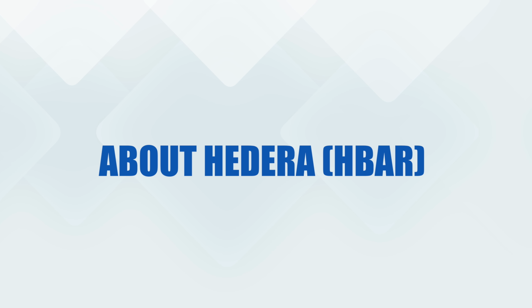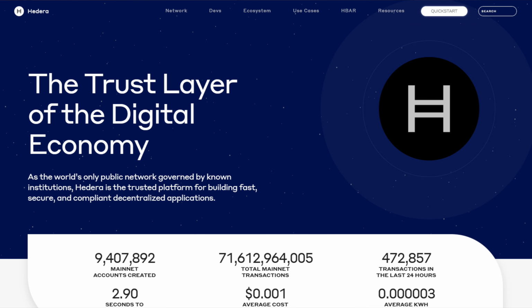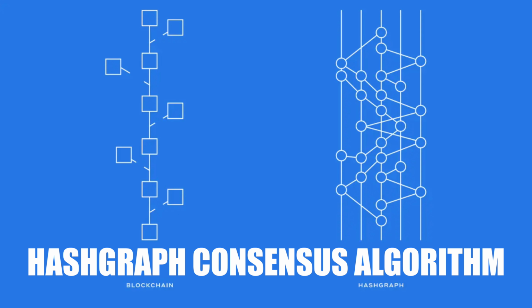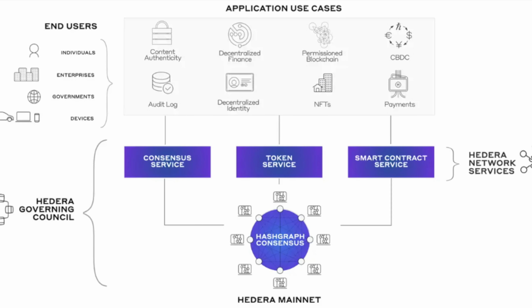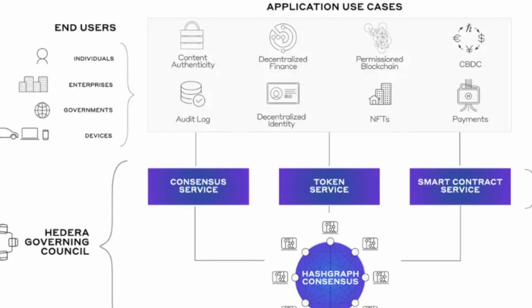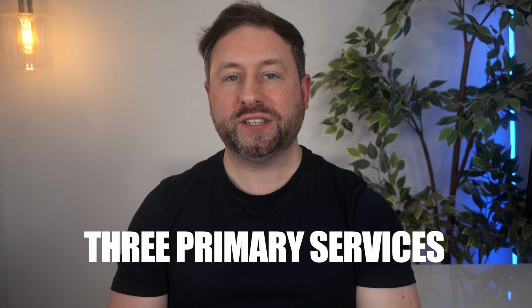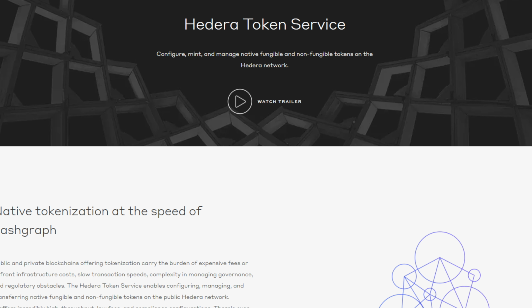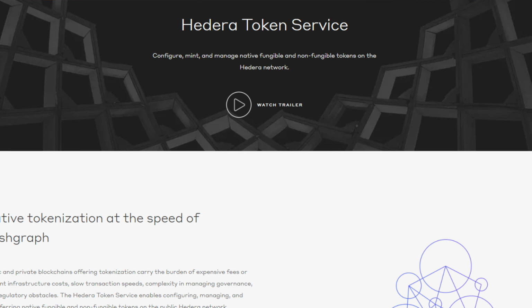About Hedera. Hedera is a public enterprise-grade distributed ledger network that uses the Hashgraph consensus algorithm, which is different to traditional blockchain, allowing for fast and secure transactions and making an ideal solution for both businesses and governments. Hedera has three primary services, including the Hedera Token Service, which offers applications the ability to manage and mint fungible and non-fungible tokens known as NFTs.